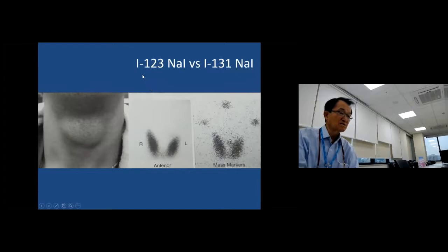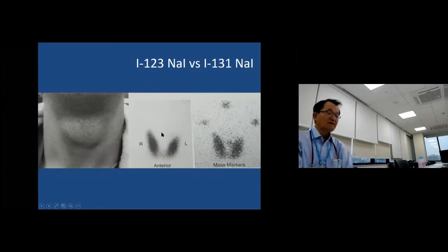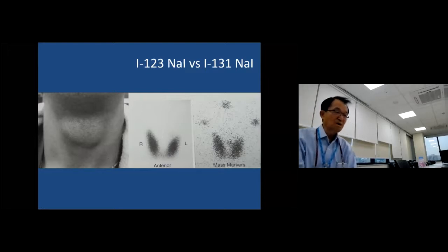And then you can see the iodine-123 scan on the left side, with activity very smooth, no background activity. Although there is activity, you just don't see it. Here, because it's expensive, we usually use 0.1 or 0.2 millicurie. With iodine-131, we can still use 1 millicurie. If you give more, photon numbers are more, so sensitivity is higher.